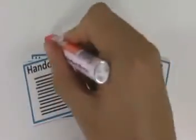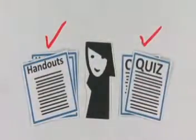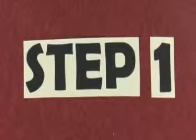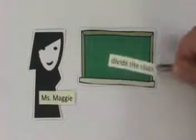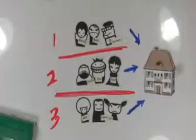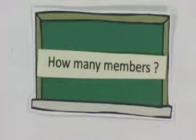Now that Miss Maggie is ready with her teaching materials, let's go to the next part of this video tutorial. The Jigsaw method step by step. The first thing that Miss Maggie needs to do is to divide the class into smaller groups, also known as home groups. How many members should there be in each group?